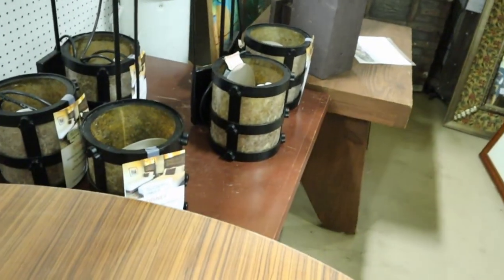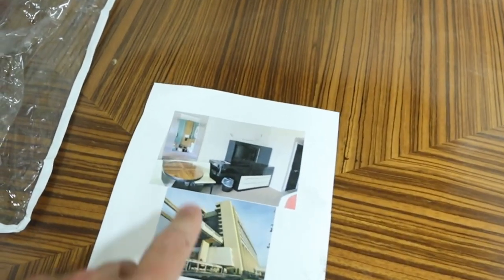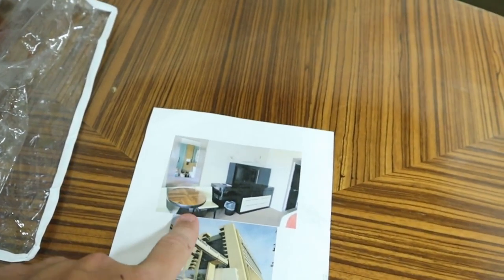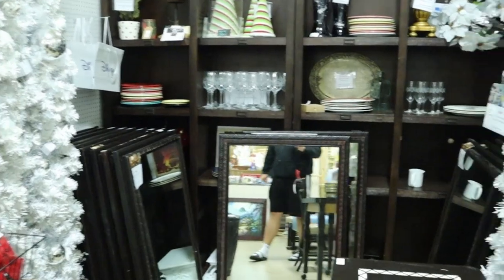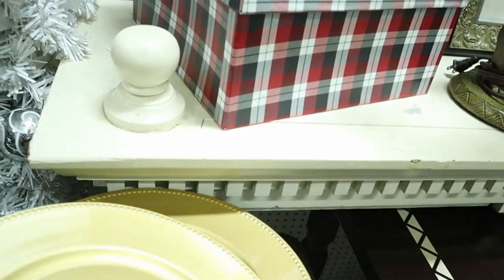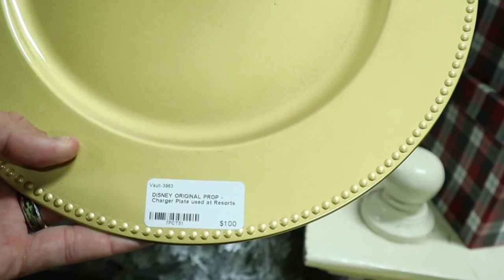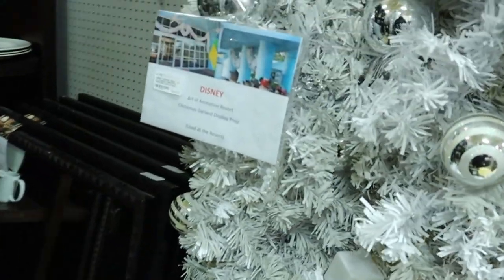Let's see what we have here. Contemporary Resort prop table. Oh wow, $75. That's really cool. You can see where they were located in the rooms. I like that a lot. Let's see what we have down here. We have a Disney charger plate used at resorts. These are actually only $1. That's a really good deal. They're plastic. Very cool.